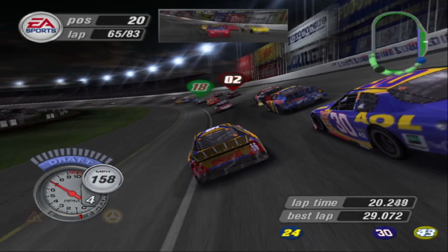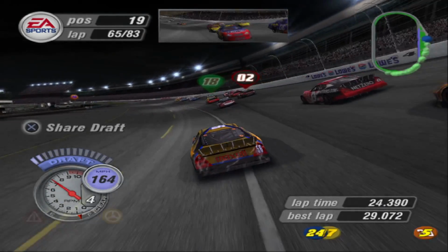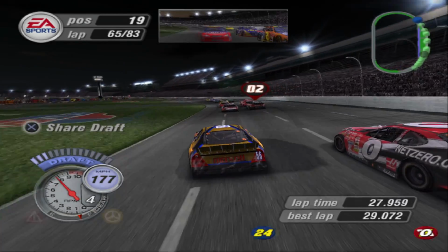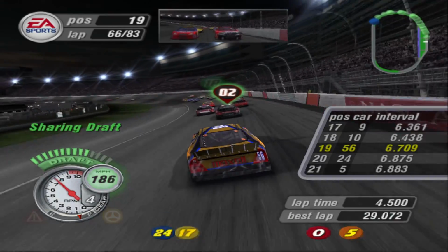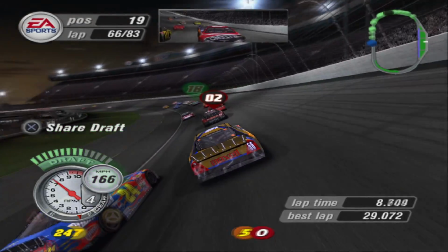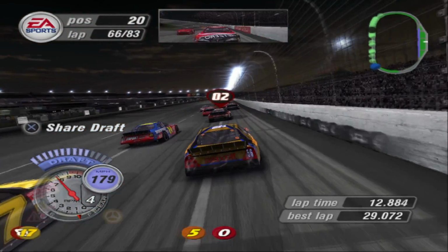All right, we're fighting now to be inside the top 20 as well. I think Sprague is having some damage. I think that's why he's holding up everybody, because I can see the hood bent up a little bit. And there's Hermie Sadler once again. Clear. To avoid the same mistake, I'm going to actually share the draft with him just to make him not body slam me anymore. The 24 car, down low. It's a worthy sacrifice.